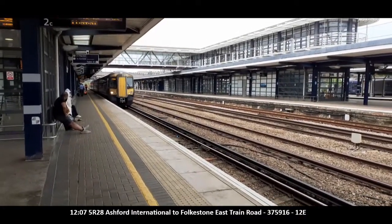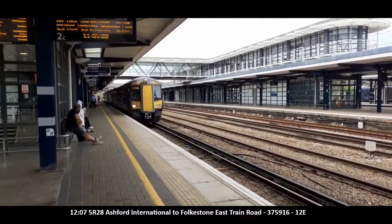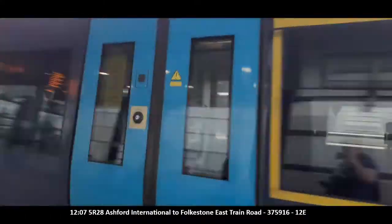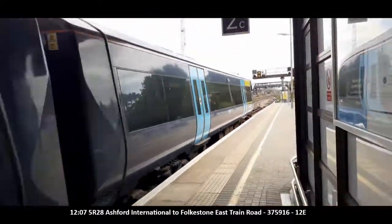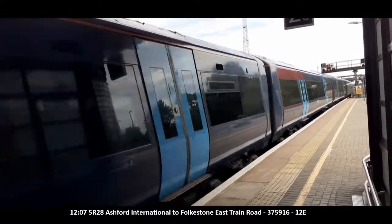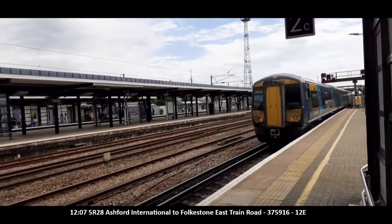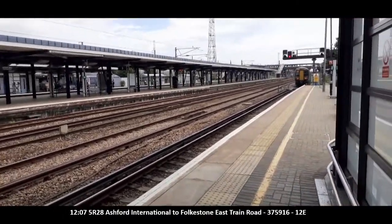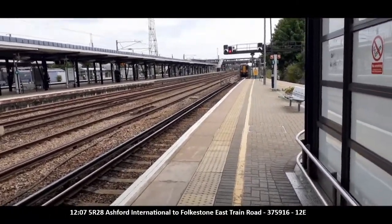Okay, now departing is 375916. On the surface I have no idea what it is. It's off to Folkestone, I know that. 375916 to Folkestone East Train Road. I have no idea what he's working.